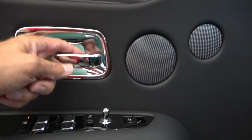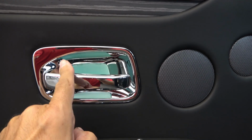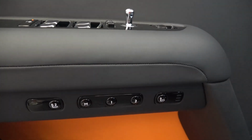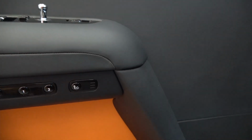Beautiful finishes. Now, when you look at this and you see chrome, this is not a plastic covered in chrome. This is actual chrome metal and stuff like this. Hey, look at this. You have the Spirit of Ecstasy right here. You have this open pore, non-lacquered wood trim in here, and everything right inside of here is leather. You do have some piano black. You do have memory seats, 3 memory seats. You also do have your seat heaters.